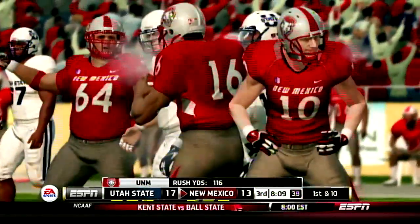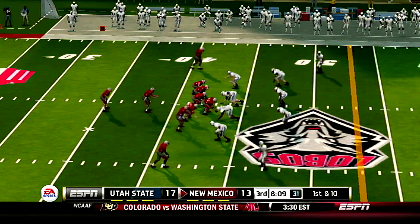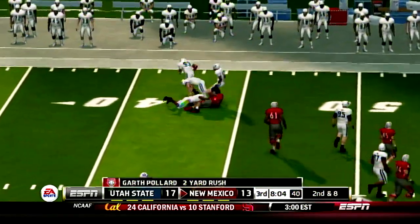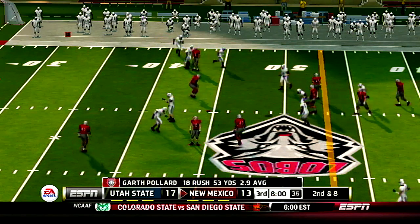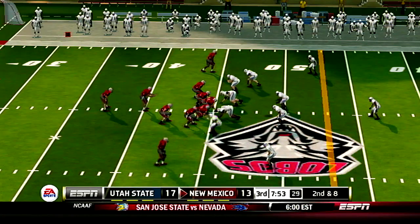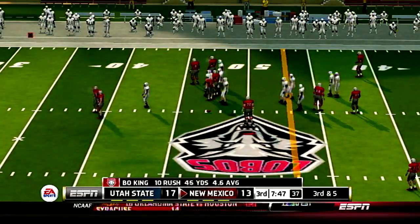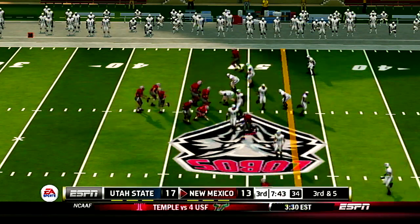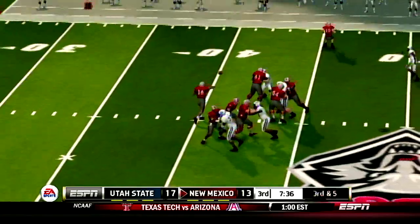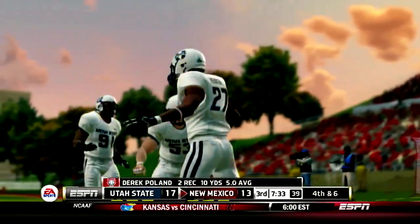Run to the left there. He gets out to about the 45-yard line. Gets to about the 47-yard line. Gaining 2 yards. Third down. Caught, and he's hit immediately. No gain on the play. That'll make it fourth and six.